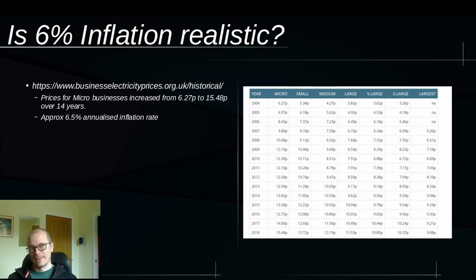Now, I've had a discussion about this, and the question is whether an inflation rate of 6% is realistic for electricity prices. And I think in order to answer that question, you have to look at where electricity prices were a number of years ago. And I remember what electricity prices were 15 years ago, but only roughly speaking. I don't have an electricity bill from 15 years ago anymore, so I can't compare.